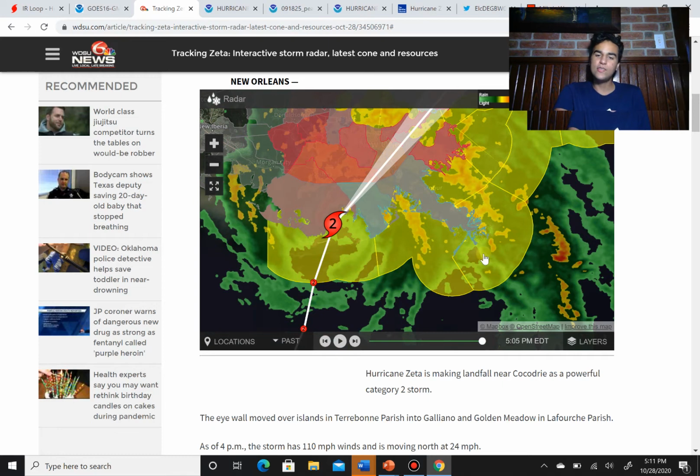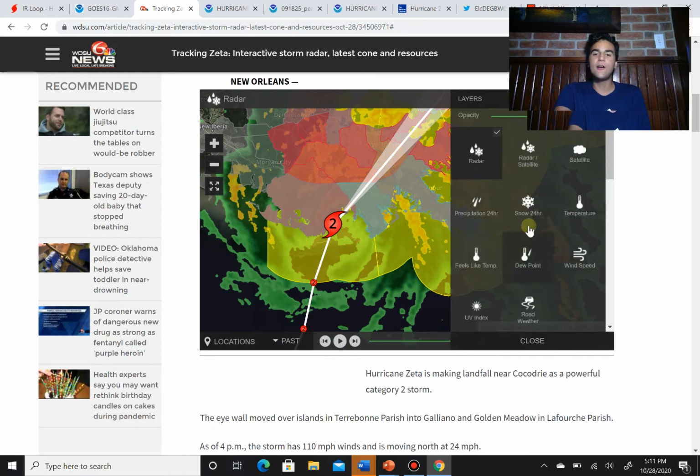So the good news with this storm is that it's very fast moving. It's been moving very fast as of recently thanks to the jet stream. So the good news is that this won't be a very long duration event. You're going to experience the strongest winds for a small amount of time before the storm begins to move out fairly quickly, which is definitely good news.